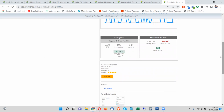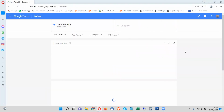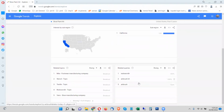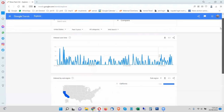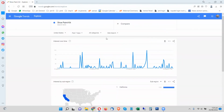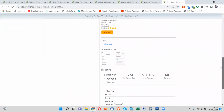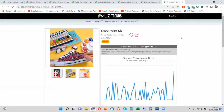And this product has average search volume of 2400 searches per month in the United States. If we see the trend right now, yeah, this is some search term, but not a lot of trend. Let's switch to past 7 days. Yeah, this is average trend, but this was trending a couple of days back. That's why it's selected in this list. And still, it's a really good product to promote, especially to the audience that is more towards teenagers and younger people, and you will see some conversion on this as well.